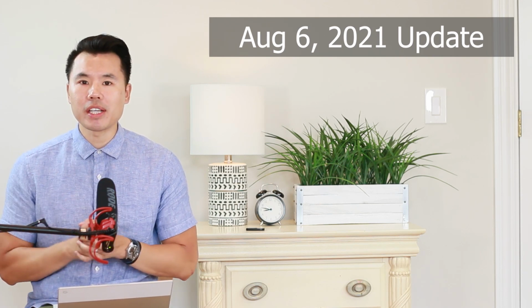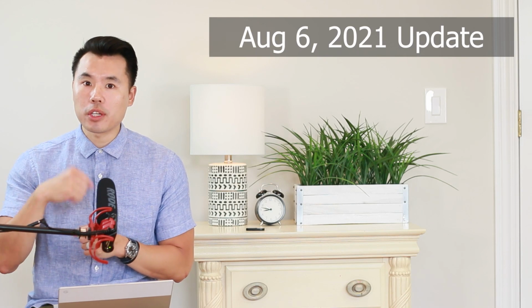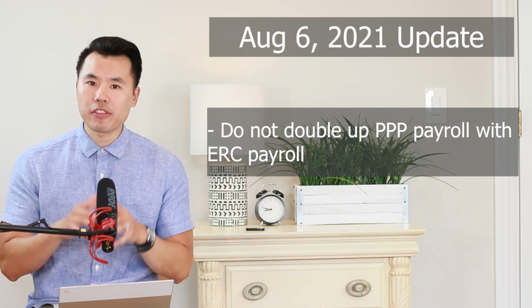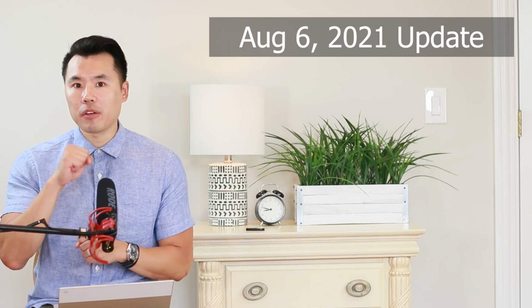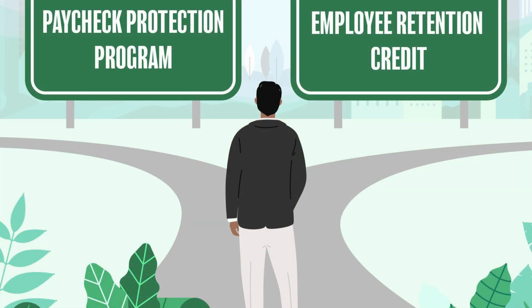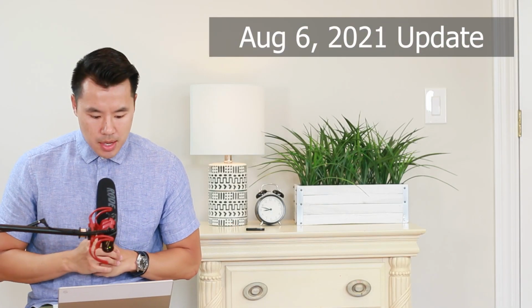Okay, so for some businesses, there's shareholders or the owners, and there's employees, right? Our firm is taking the stance that the shareholder or the employer is not eligible for the ERC, and only the employees are. So we've been doing the ERC credit for the employees, but not the shareholder. So in those cases, the covered period for the PPP loan forgiveness, we'd only use the shareholder payroll and not count the employee payroll. So be careful with that. Don't double up on the ERC and the PPP payroll for the same employees and shareholders, okay?